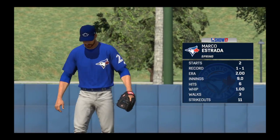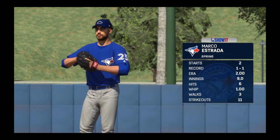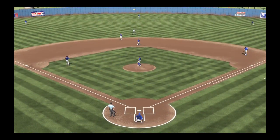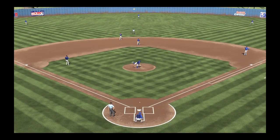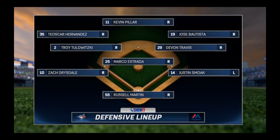Marco Estrada is ready to go as he'll be on the mound for Toronto. Harold, any thoughts? Well, Matt, he throws the basic fastball, curveball, changeup, and I've always felt like the fastball, curveball, changeup was the most difficult because it gives you a different angle to look at the ball coming, a different plane on all 3 of the pitches.